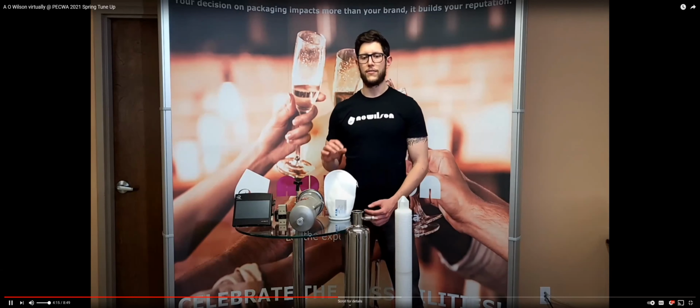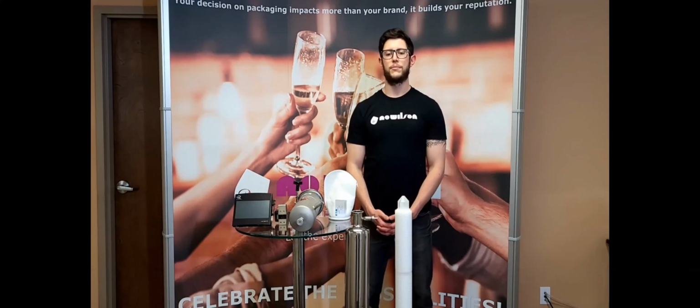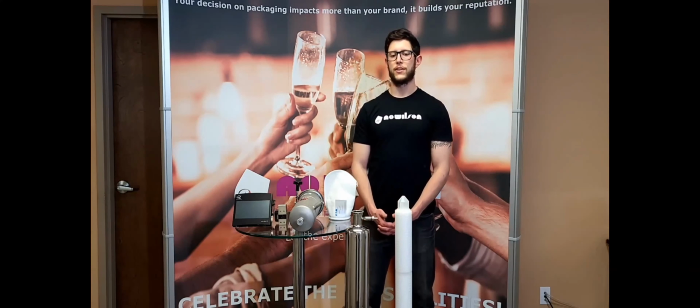Filtering, we can offer cartridge filters tailored to your specific product, including PS wine and PS beer, as well as housings varying in size. Our new bag filter housings are great for filtering out the larger particulate matter. This low-cost alternative will help reduce the strain on your downstream filtering options.